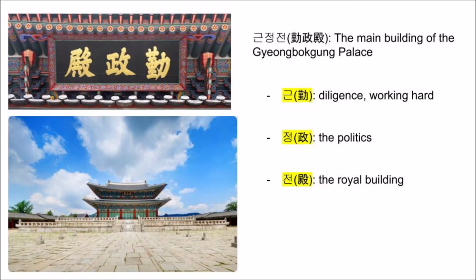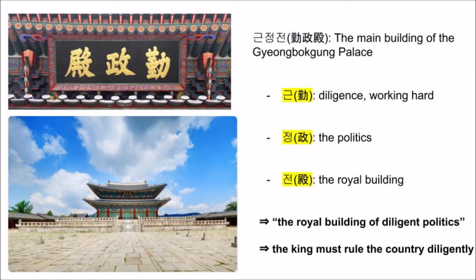First, Gyeongbokgung Palace main building is called Geunjeongjeon. Deciphering each Chinese character's meaning, Geun means diligence, Jeong means politics, and Jeon means the royal building. Combining these words together, the name is the Royal Building of Diligent Politics. We can know that its name carries the message that the king must rule the country very diligently.